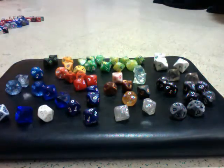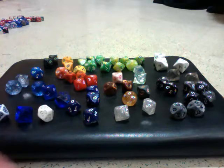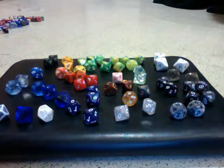So those are my dice, and I apologize if this wasn't your cup of tea, but I just really like collecting a lot of dice, and obviously I don't use all of these on a regular basis, but it's the collection and the hobby that got me into the gaming hobby, so it's still sort of important to me.